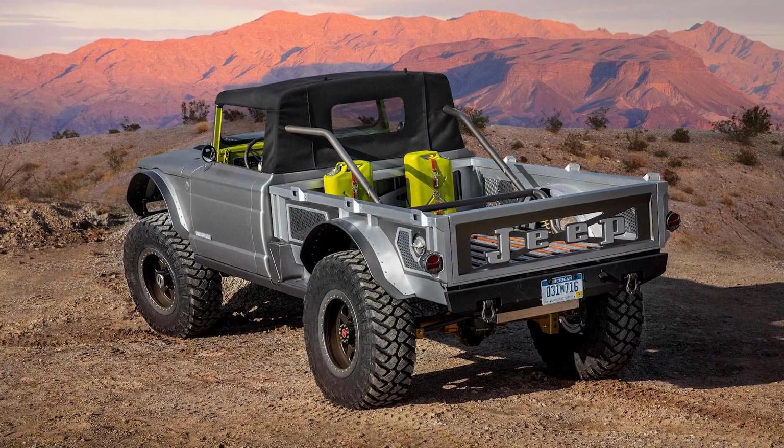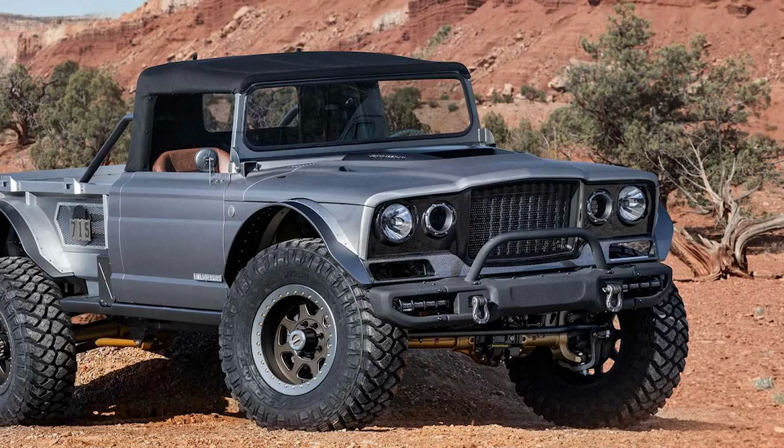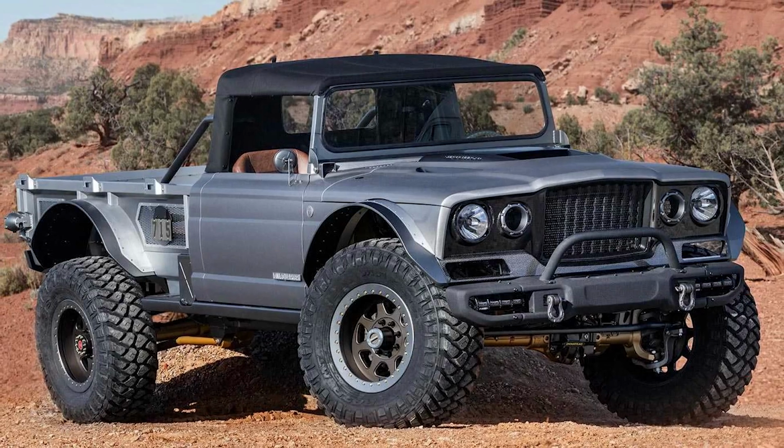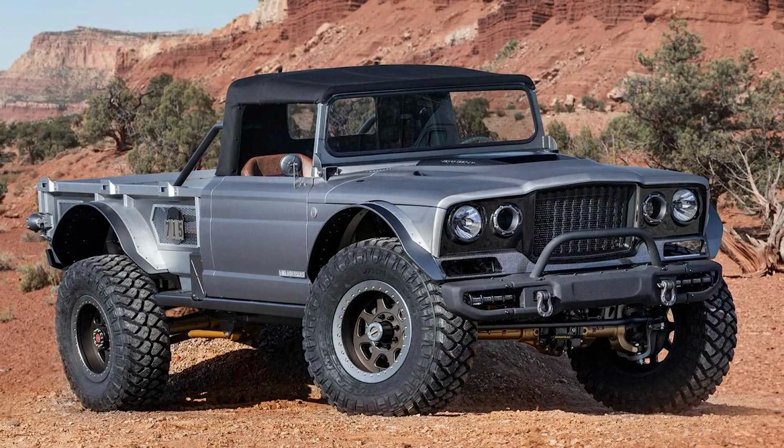This thing has been upgraded though. It has the Dynatrac ProRock 60/80 combination underneath of it. The axles aren't the only thing that has been upgraded on this Jeep. Instead of the factory 3.6 liter under the hood, this has a huge 6.2 liter supercharged Hellcat engine making 700 horsepower. This thing doesn't look too much like a Gladiator at this point with all of the body panels changed, but it is still a really cool concept that Jeep brought to EJS.